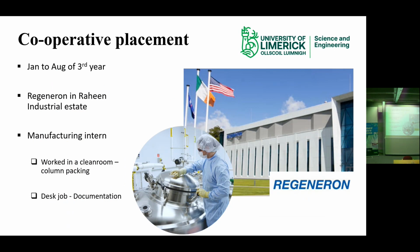Like Aoife, I did my placement in Regeneron. So you're there for 8 months, and I was also in manufacturing. So for the first half of it, I was in a clean room, all gowned up like the man there. And it's just great to see the practical side of the course and what the jobs are like. So then for the second half, I was on a desk job. So you just do like the documentation side of things. So it's nice to see the different sides.